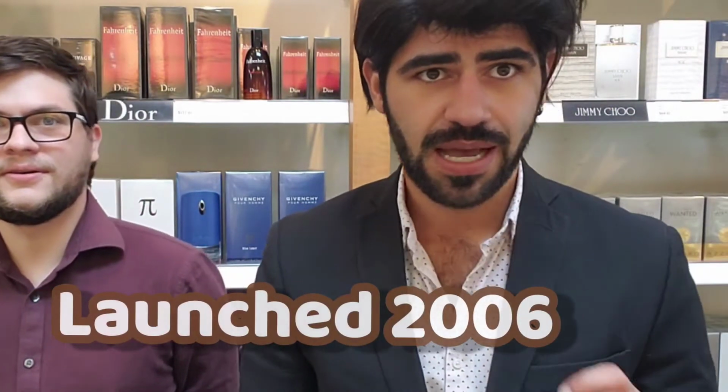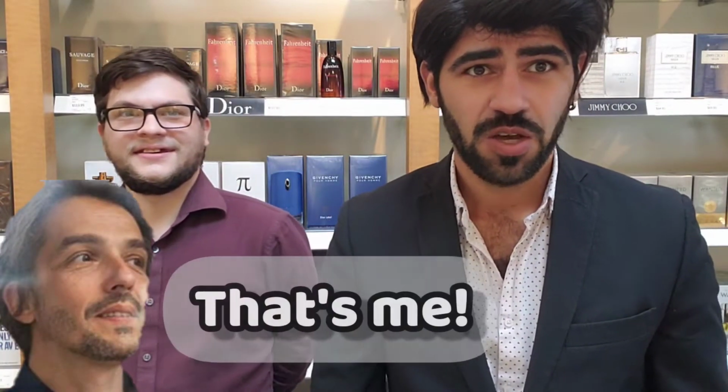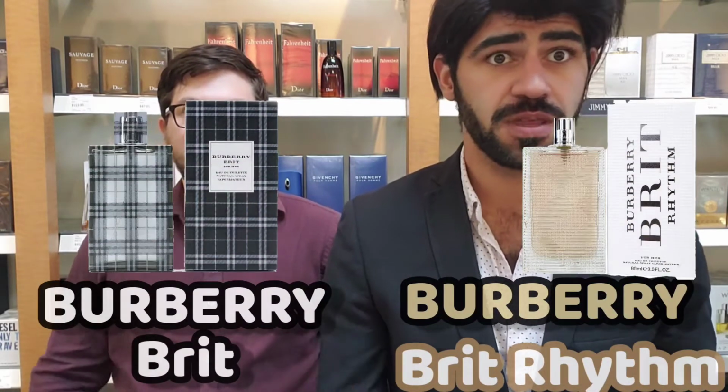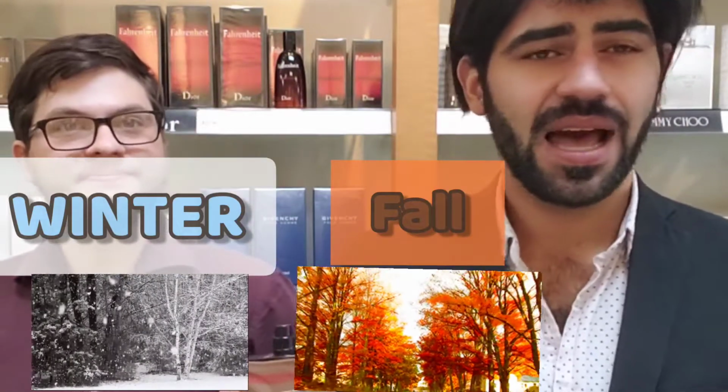This launched in 2006. This is also created by Antoine Maisondieu, who's also created some fragrances in the past, such as Burberry Brit for men, Burberry Rhythm for women. The occasion for this is going to be more of a date night type fragrance, fall, winter, any time that's an evening type scent. It's a great smell.